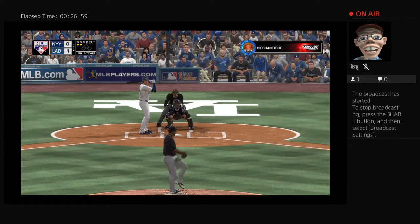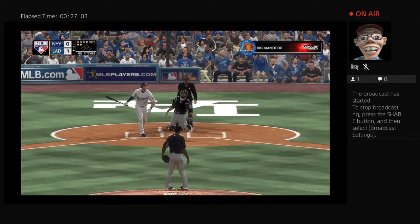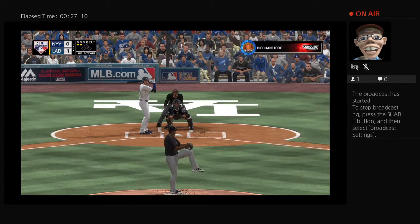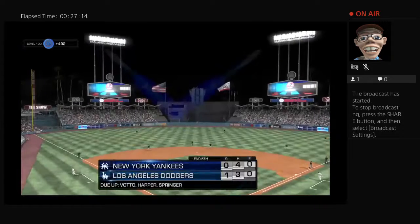Looking to punch him out again. The pitch. Again, he sends it out of play. Ready with another 0-2. And he struck him out. His 8th punch out of the game.